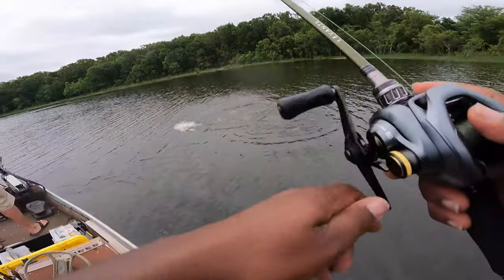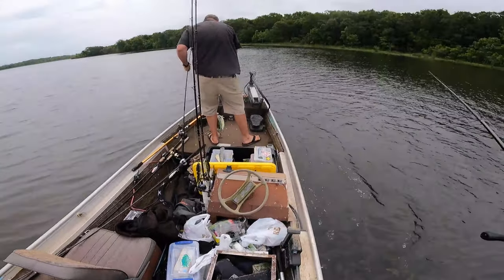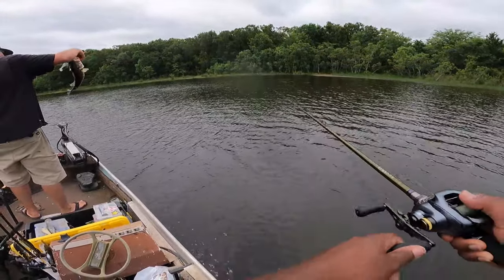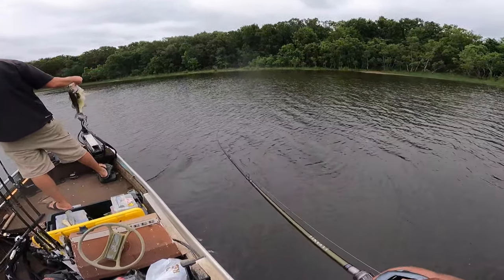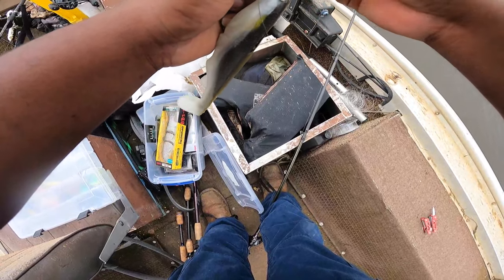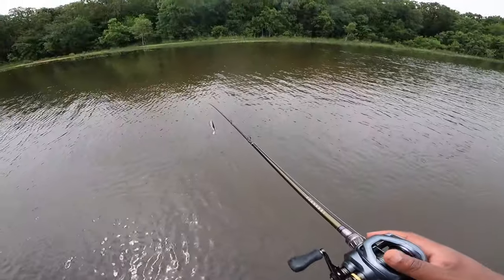Oh my god, that's a tank. That's the biggest one of the day right there. Oh my gosh, you got the one. Holy crap. Get that on film? Yeah, I'm sure I got that on film. That was right in front of you. That's it, dude. I'm throwing that. That's the one that I lost last time on that hook set. Yeah, that did it.